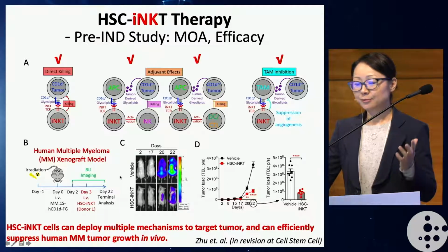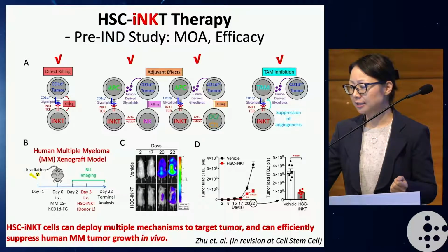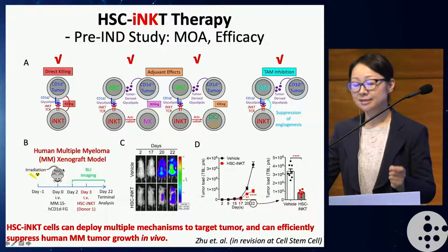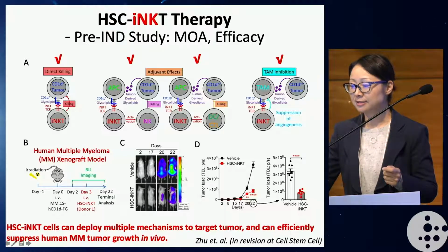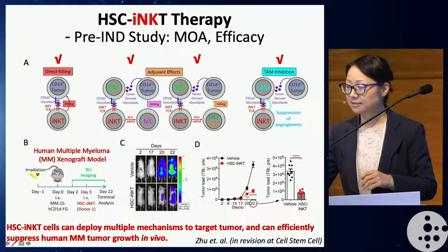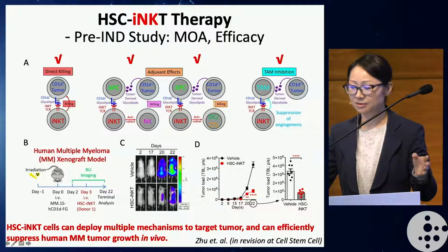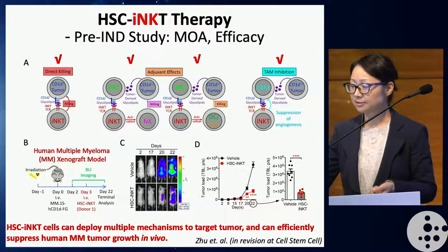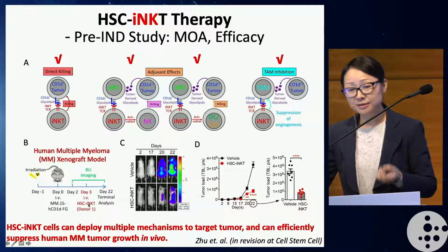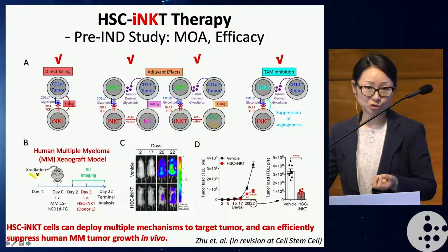And at last, of course, what matters most is whether those cells can really kill tumor and control tumor growth. So we utilize a human multiple myeloma xenograft model. Human MM.1S cells are engineered to overexpress luciferase, as you can see here, so we can track those tumor metastases using bioluminescence live imaging. Here it shows that post-injection, those tumor cells really engraft and metastasize, and the distribution is pretty typical, similar to the disease. Those cells metastasize mainly in the bone, and you can see them show up in the spine of those mice. So the HSC-engineered NKT cells, by transferring into those mice, can effectively control the tumor growth.